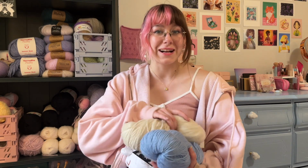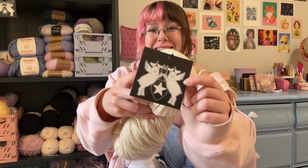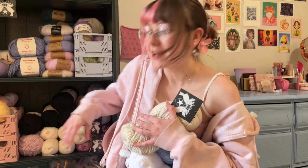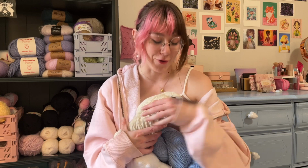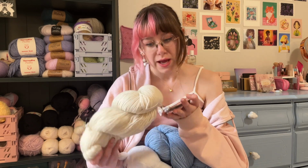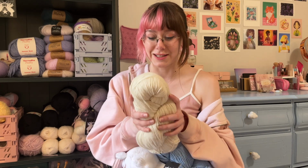So it's from Galler Yarns. This is their cute little logo. As you might be able to see, I have some of their yarn already on my shelf. So I've used this yarn before and I love it. Well, this is actually their Wow yarn. I haven't made anything with this yet actually, but oh my gosh, it's really soft.